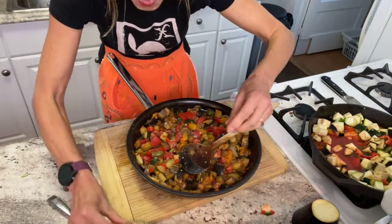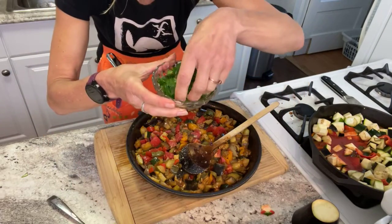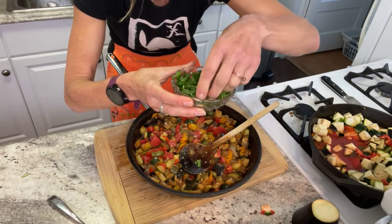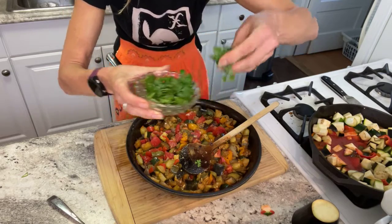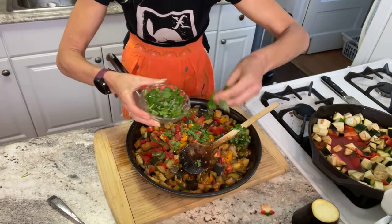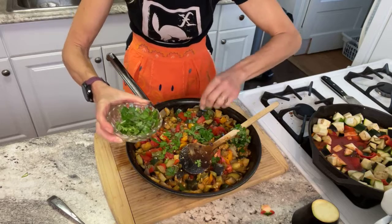What else? Oh, okay. So here are plants. What are we up to? 7 and 8, something like that. This is some chopped basil and some chopped parsley out of my garden. Again, all of these things are at the farmer's market now.